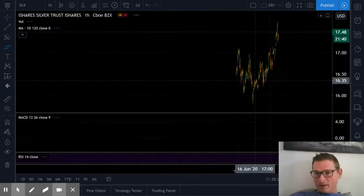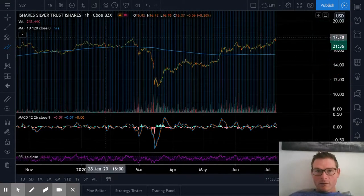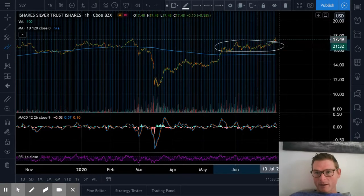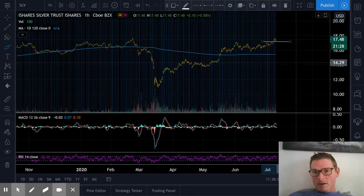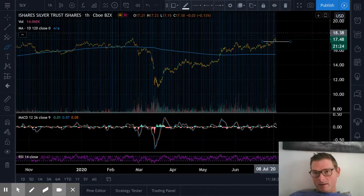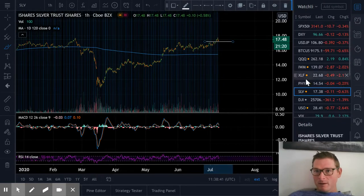So I guess hourly chart is good. All right, so recently we have had silver just kind of trading in a boring range here, and it looks like it wants to do a breakout. This is a good technical setup. We saw gold just recently, this past week, has done a similar type setup and popped. Let me jump over to gold.